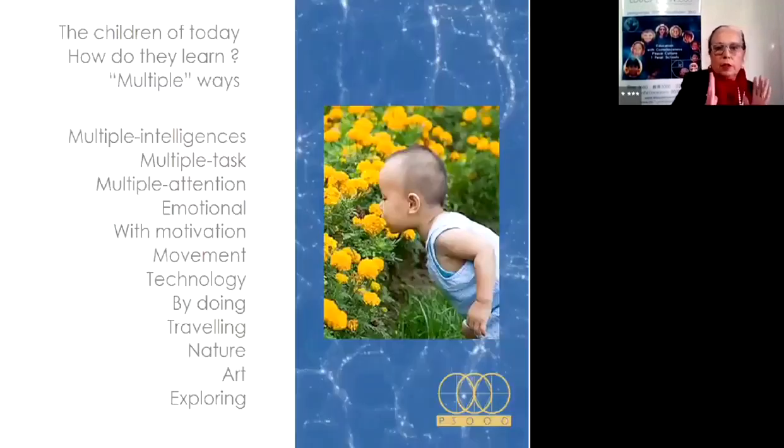Well, how do they learn? What we can already put in our basket of pedagogical tools: multiple ways, multiple approaches, multiple intelligences, multiple tasks, multiple attention, emotional care for the emotional issues, a lot of motivation, let them decide what they want to do and let them do their great project, and you will be surprised. We are so surprised. A lot of movement, for sure, a lot of activities with the body, physical activities and projects, and physical sport, at least one a day. Technology, of course, doing, traveling, nature, art, exploring.